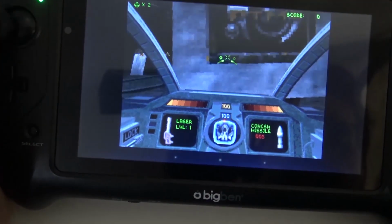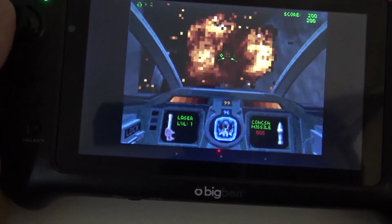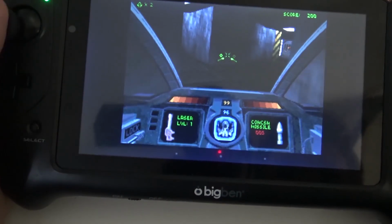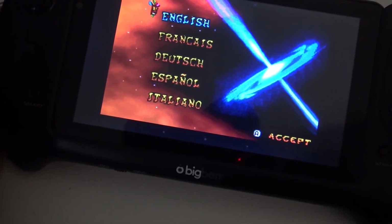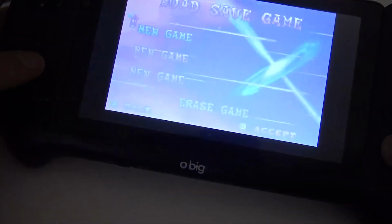I really like the controls of it, especially when you're playing some PlayStation 1 games like Descent that has support for 2 joysticks. It was a lot of fun. It was quite challenging to play, but overall, this is the reason why I wanted to put it in my number 6 position. The Big Ben.